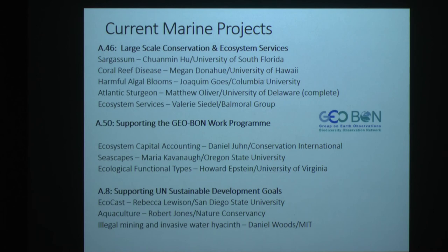Sargassum, in the back of the room here, one of your colleagues, Dr. Hu, doing a great job. Coral reef disease, Megan Donahue, Hawaii. Coral reef disease is, I think, somewhat of an emerging issue. Certainly, conserving coral reefs has been an issue a long time.